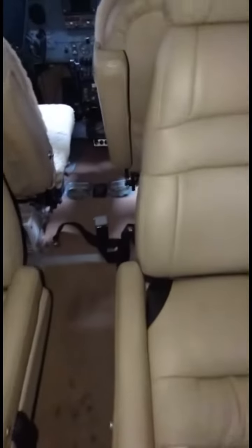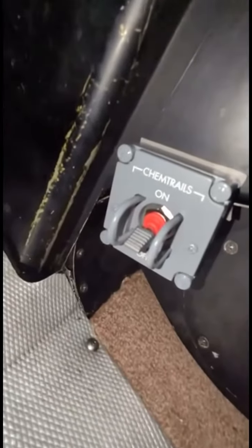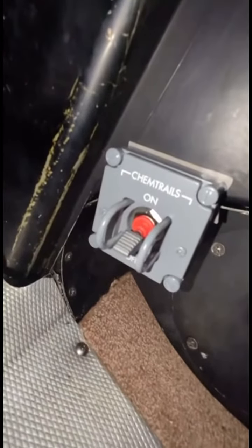And this has a government issued retrofit kit. And you can see down here, they installed this switch. As you can see, it says chemtrails. You just turn it on and then you just collect money. That's how it works.